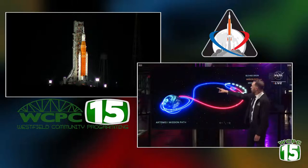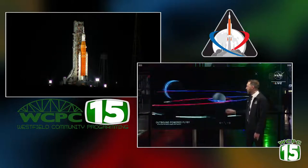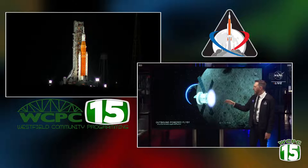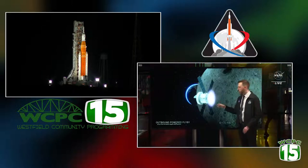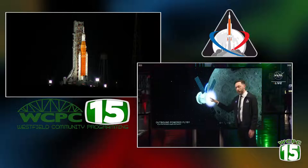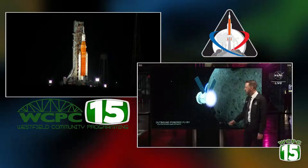Now, to do that, we're going to get in close. We're going to dip in off the lunar surface. We're going to be about 80 statute miles off the lunar surface as we do this outbound powered flyby. Again, the major thrust coming from that orbital maneuvering system engine.